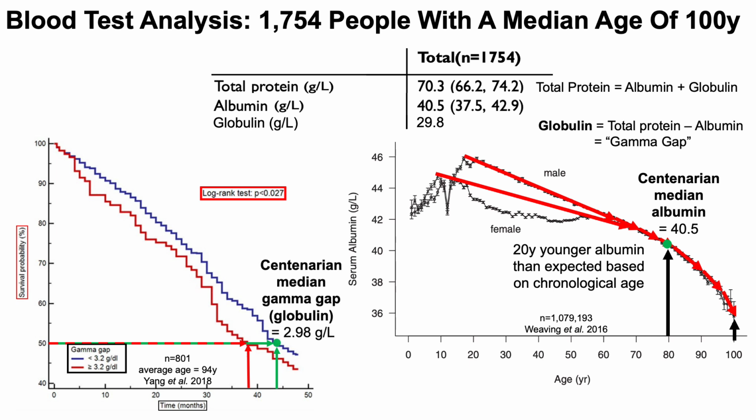So from this, by putting the centenarian median gamma gap or globulin data onto these curves, they had a 2.98 grams per liter value, which would put them on the blue curve, which had a significantly improved survival when compared with relatively higher globulin levels. So in terms of what's good, we conclude from this data that they had relatively healthy levels of globulin.